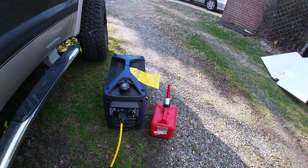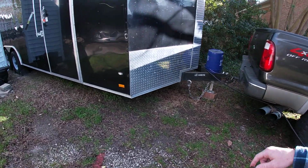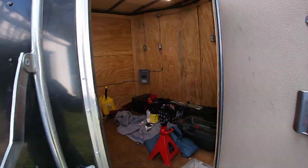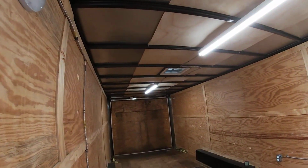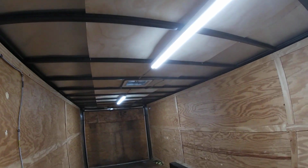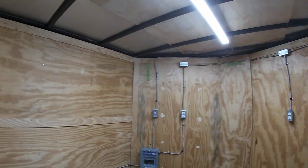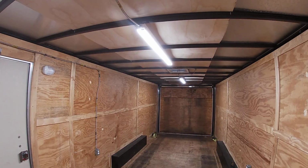Regardless, I have the trailer open. And I think I found out the other day when I was testing it, I was trying to charge my phone. And look at that, my lights work. Feels good to have those back on, because I spent way too much money getting those to not be able to use them. But yeah, let's just do this really quick. No lights, and then boom, lights.